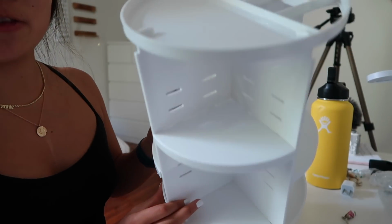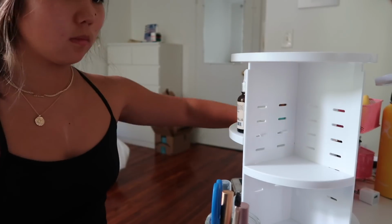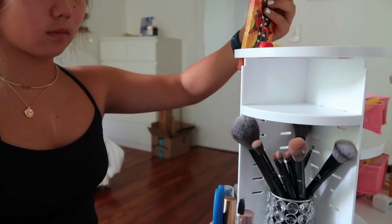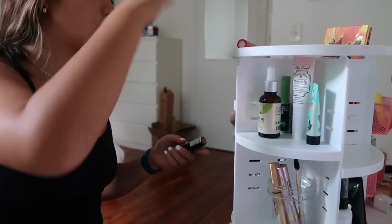So I pretty much finished it. I'm actually really proud of myself and it looks so cool. Now I'm gonna go grab all my makeup and just see how it all fits in here. I honestly highly recommend that you guys get this makeup organizer because I really like the way that it organizes vertically, so it's taking up less room.